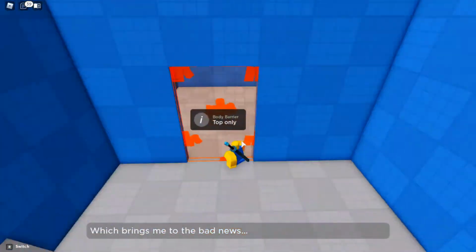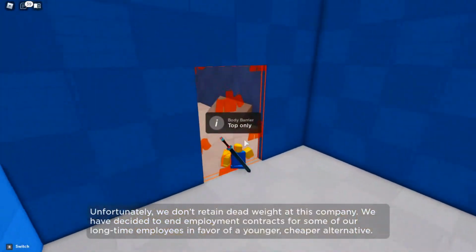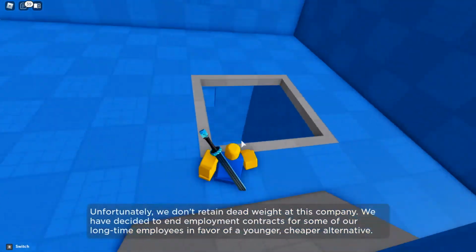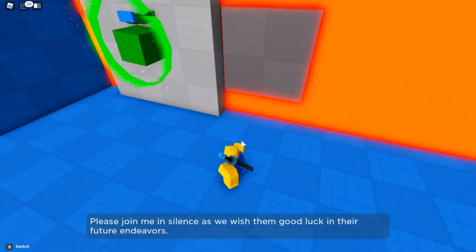Which brings me to the bad news. Unfortunately, we don't retain deadweight at this company. We've decided to end employment contracts for some of our longtime employees in favor of a younger, cheaper alternative. Please join me in silence as we wish them good luck in their future endeavors.